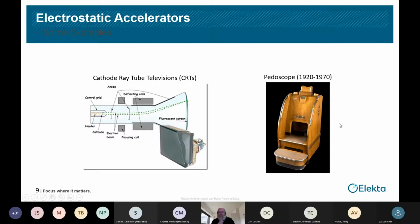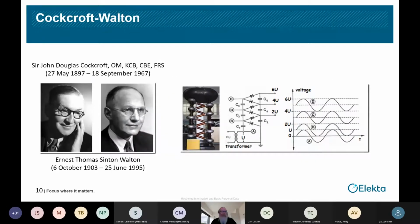The pedoscope, there's a couple of our engineers who still remember these in Crawley in the 50s and 60s. It was basically a live X-ray generating source underneath your feet, and you put your feet in that hole and then look down through this while getting a massive dose of X-rays into your face. There's a reason we don't have them anymore, but you could see your feet inside your shoes through this live X-ray. So they're simple electrostatic accelerators, nice and easy to understand.